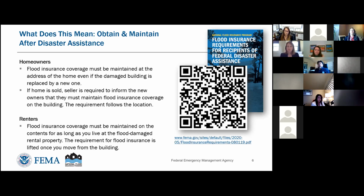We don't like it. And also it could be used against, in order for a disaster to be declared, they have to reach a certain dollar amount. While when you have an obligation to obtain and maintain and you don't maintain insurance, the damages to your structure are not part of the damage assessment needed to reach a declaration. So it's important to remember.